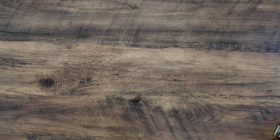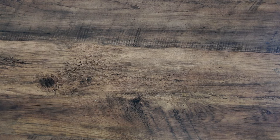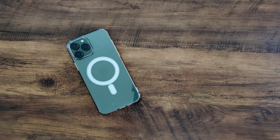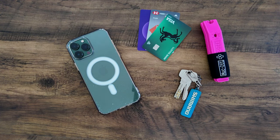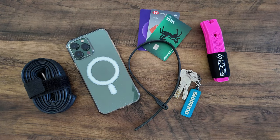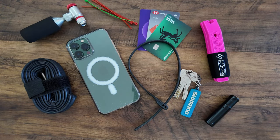I don't know about you, but I am finding that there are more and more things I want to take out with me when I go cycling. Phone, keys, cards, tools, inner tubes, lock, cable ties, tubeless plugs, gas canisters. It all takes up space in your pockets. If only there was one central place to store it all when riding.